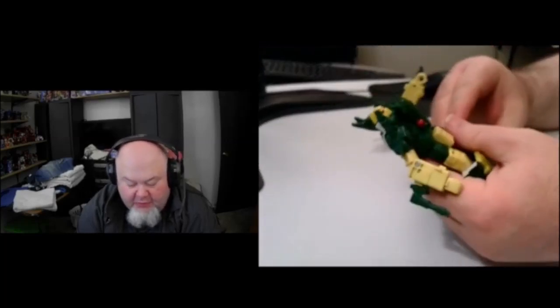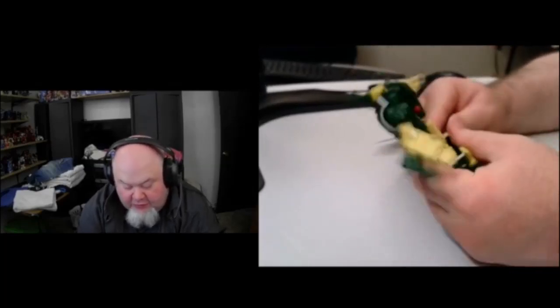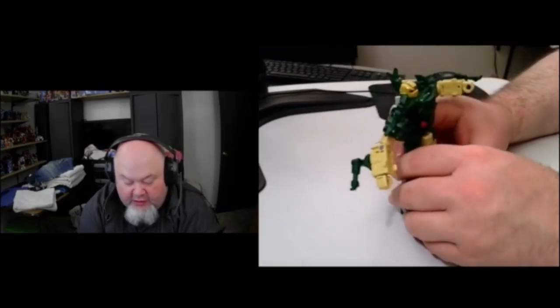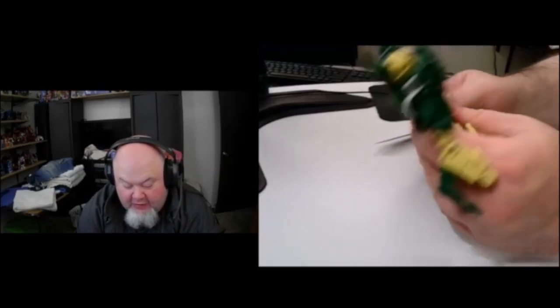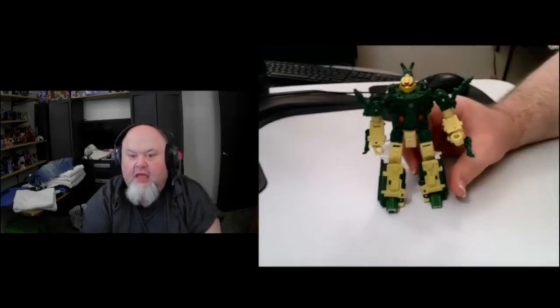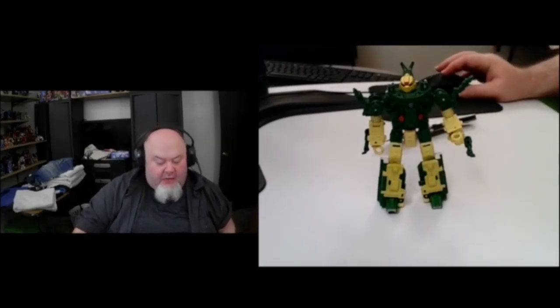So it is your typical Hasbro articulation that they seem to have really mastered since the War for Cybertron era. I just gotta get it correctly. There it goes. So that's the articulation.